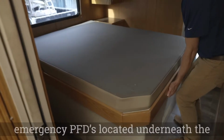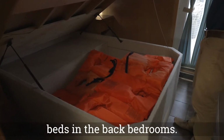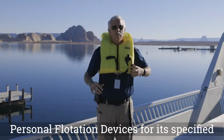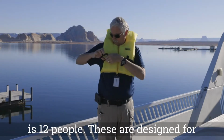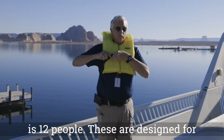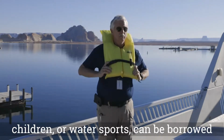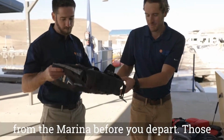Your houseboat is equipped with emergency PFDs located underneath the beds in the back bedrooms. Your vessel is equipped with enough personal flotation devices for its specified maximum capacity while underway, which is 12 people. These are designed for emergency use only. Additional PFDs for children or water sports can be borrowed from the marina before you depart.